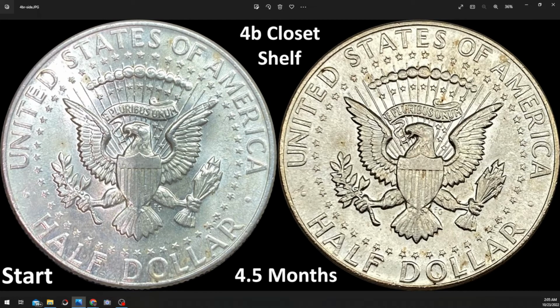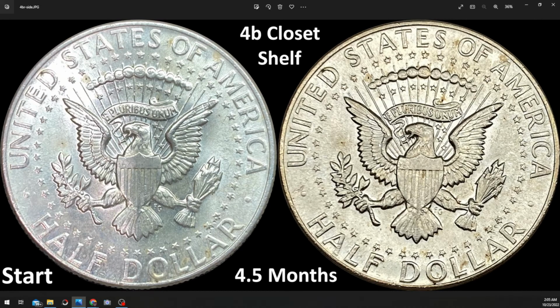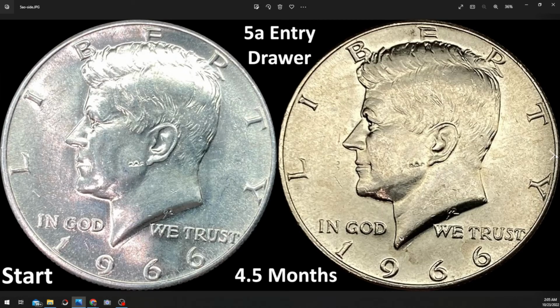Now, the front of these in the closet, I have the front facing out and the rear facing in, so the back is against the wood of the shelf in the closet there. So I'm wondering if this is why the reverse doesn't have as much color as the obverse. It's another something to keep an eye on.